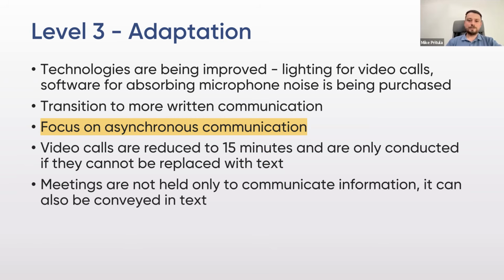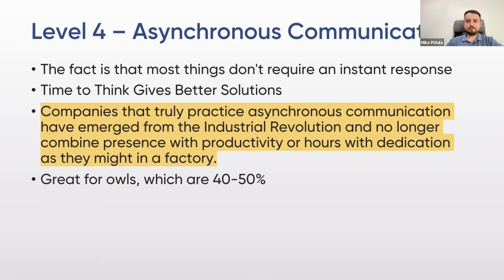And the fourth level is when communication is fully asynchronous, when people do a piece of work and think about how they'll pass it on so another employee can finish it later. Some companies even practice this, especially, for example, in tech companies. To have software development going on 24 hours a day, they hire teams in different parts of the world, and the teams hand off work to each other.